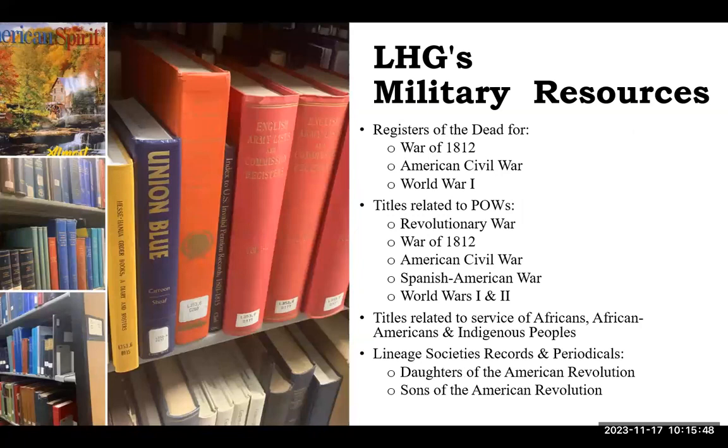We also have registers of the dead for the War of 1812, the American Civil War, and World War I, and titles related to prisoners of war for the Revolutionary War, War of 1812, American Civil War, the Spanish-American War, and World Wars I and II.